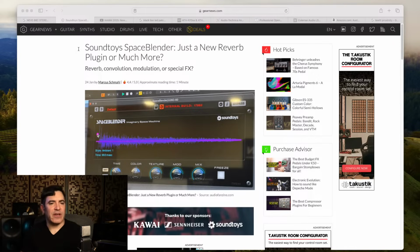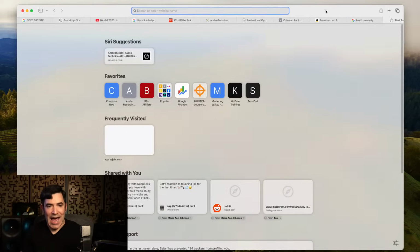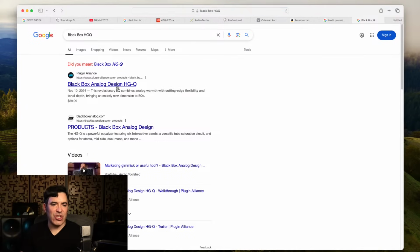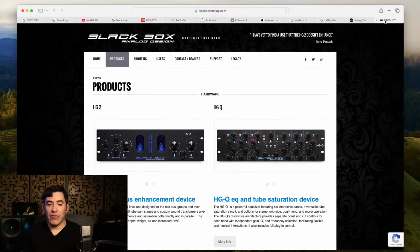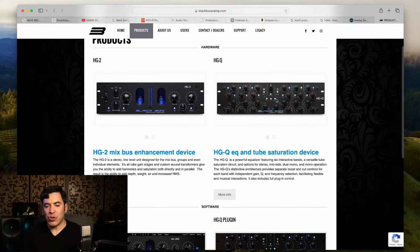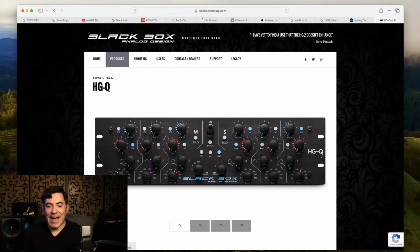There's a couple more things I can mention real quick. Let's put them in. This is another one of those analog meets digital devices that's super sexy looking. This is the Black Box Analog Design HGQ, and it looks like they have both a software and hardware version of it. So this HGQ, EQ, and tube saturation device, the maker of this cornered me at last year's NAMM, said, I'm coming out with this at next year's NAMM.